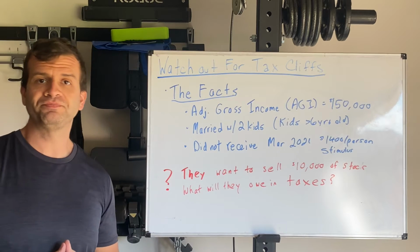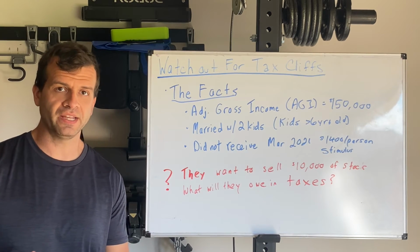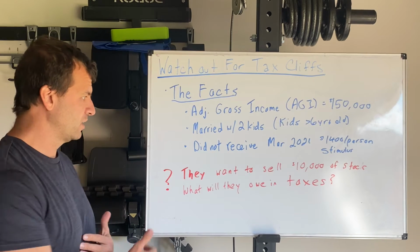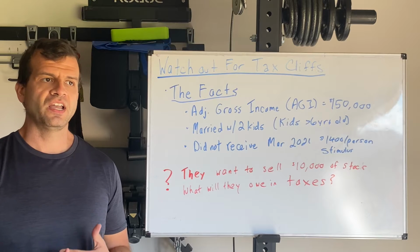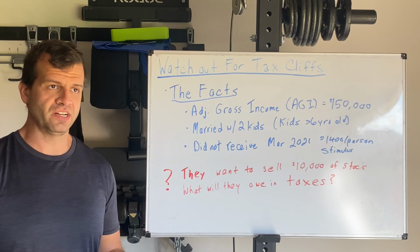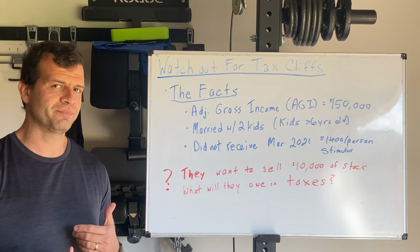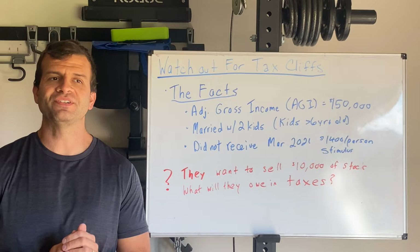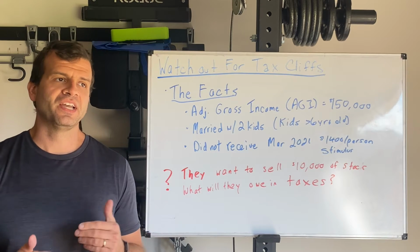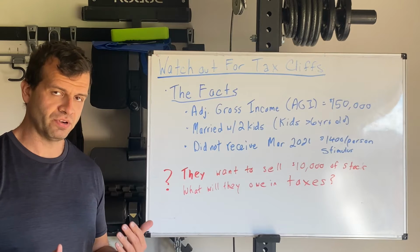The question I have is they come to you and you're the CPA and they want to sell $10,000 of stock and they're willing to pay the tax on it. But the question is how much more in taxes are they going to pay? And this is where we have to do our due diligence. And we're going to walk through the math right now.